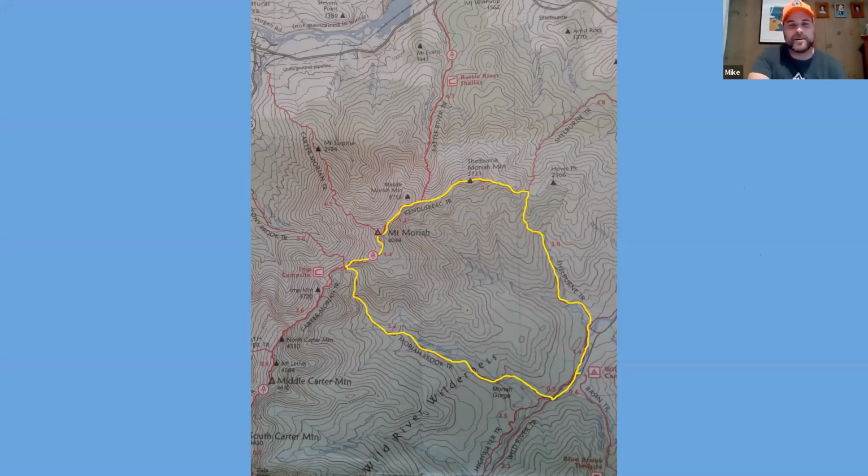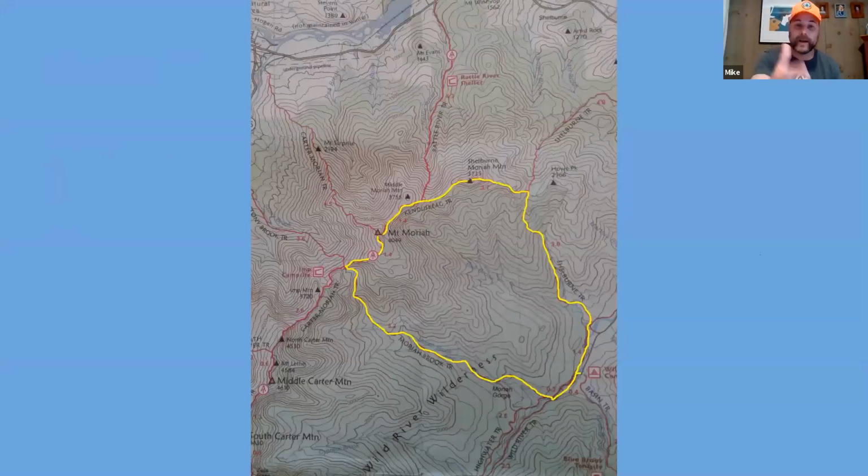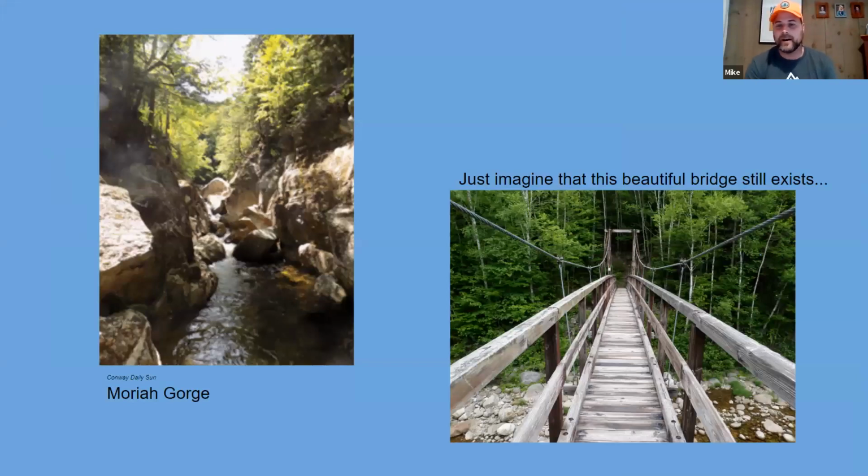And you're not gonna see a whole lot of people on these trails at all. One of the reasons is because the Mount Moriah Trail looks like that a lot of the time. There's a lot of blowdowns. It's typically very, very muddy. That picture I showed you at the very beginning of the woman's shoes was on the Mount Moriah Trail. So it's a really muddy section. It's about 15 miles and 3,600 feet of elevation gain. But it's great. It is fantastic. You get to see Moriah Gorge, which is a beautiful spot.